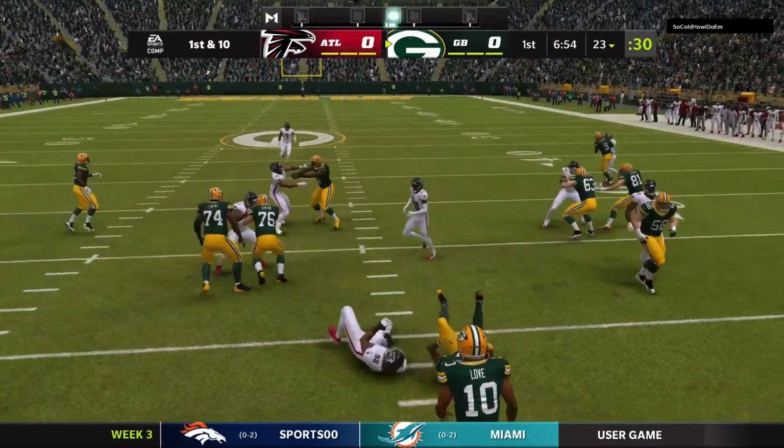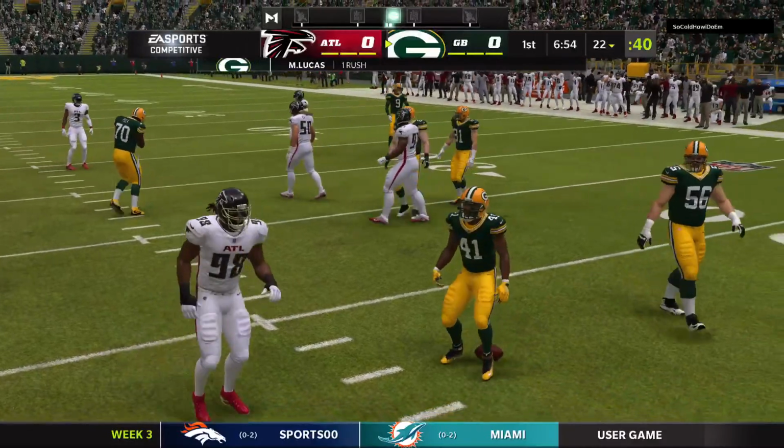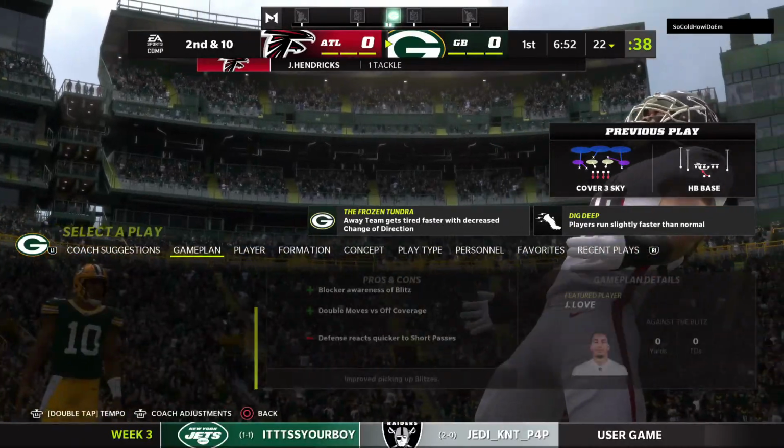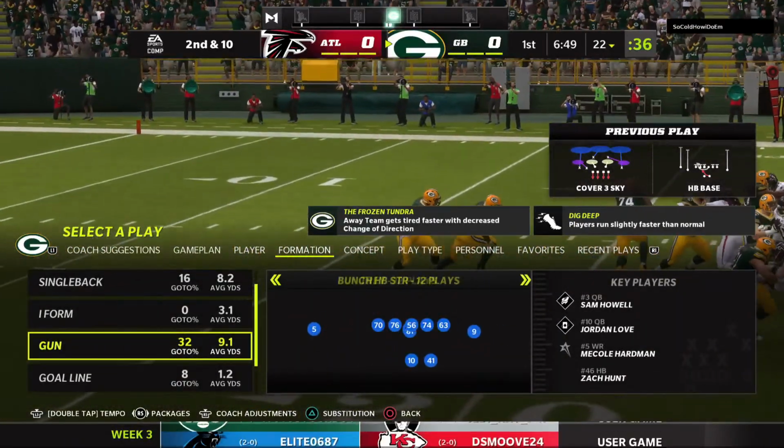On first down, it's Lucas, and nothing doing. He's immediately taken down at the line of scrimmage. Call it no gain on the game's first play, and it's second down now.